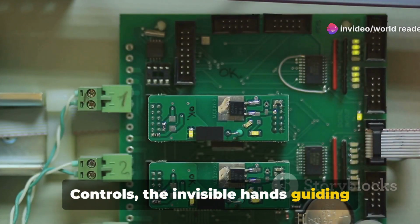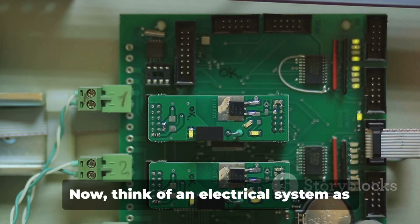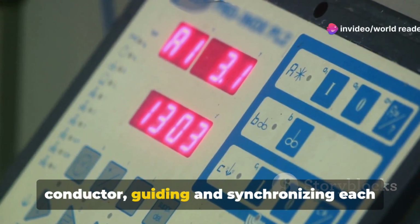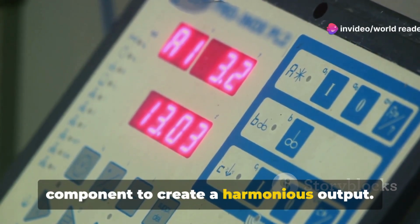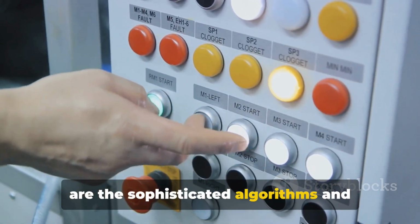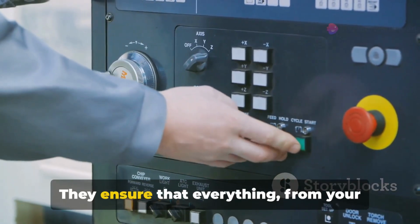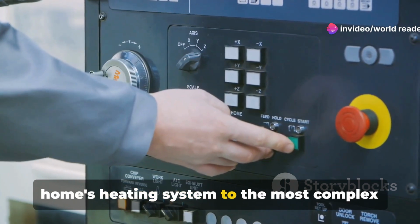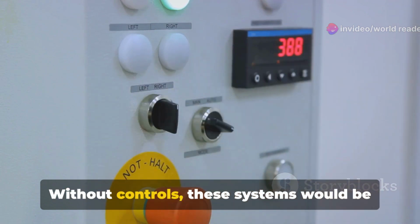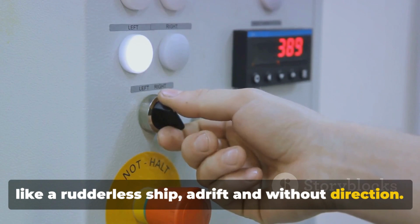Controls, the invisible hands guiding electrical systems. Imagine a symphony where each instrument plays a crucial role. Now, think of an electrical system as that symphony, and the controls as the conductor, guiding and synchronizing each component to create a harmonious output. Control systems in electrical engineering are the sophisticated algorithms and processes that regulate the operation of electrical systems. They ensure that everything from your home's heating system to the most complex industrial machines runs smoothly and efficiently. Without controls, these systems would be like a rudderless ship, adrift and without direction.